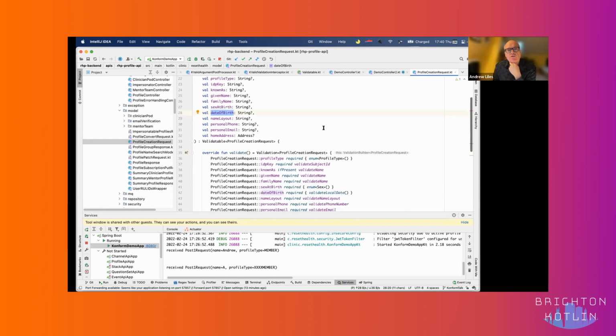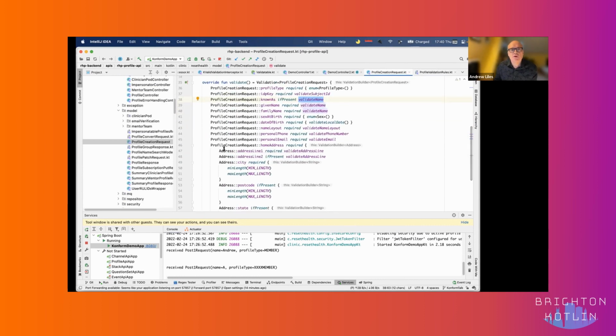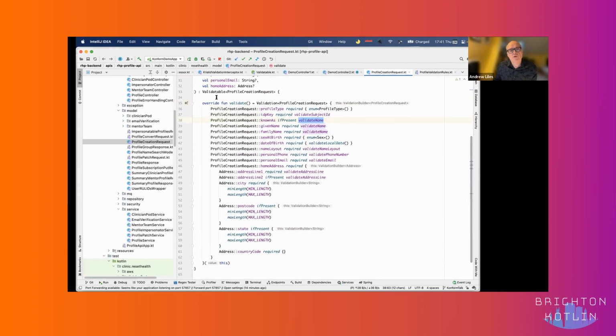And this is what the validation looks like. Very readable stuff. The known as field, if it's present, make sure it looks like a name. Sex at birth, make sure it conforms to the sex enum. In the case of date of birth, run this validation function. And you can see we've used validate name quite a few times. If I drill into that, you can see you can encapsulate that logic in a tiny function. You can nest things as we've got here, so an address object in turn contains different things. So it gets to be quite nice that you can write all of your validation in code like that. So that's what we really liked about it.